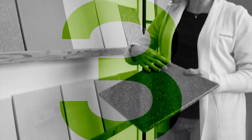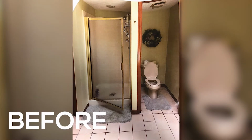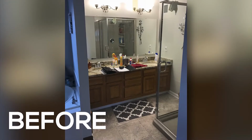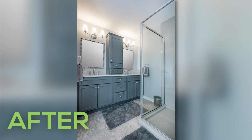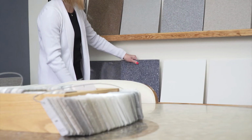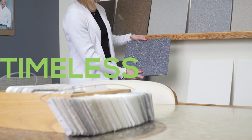One of the other benefits is speed and cleanliness. We can tear out a tile shower all the way down to the studs and give you a brand new shower in as little as 1 day. And when you invest in a bathroom remodel, you want it to last for decades. That's why at Simple Bath, we use material with timeless design.